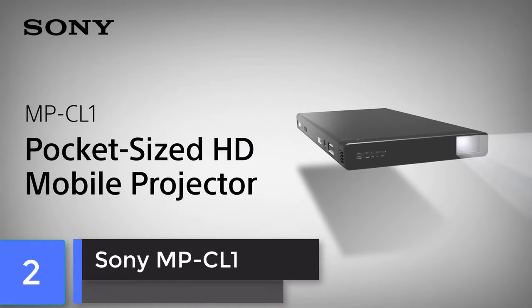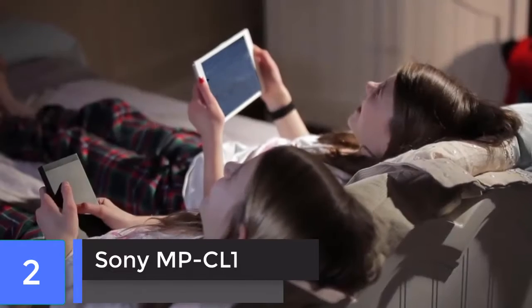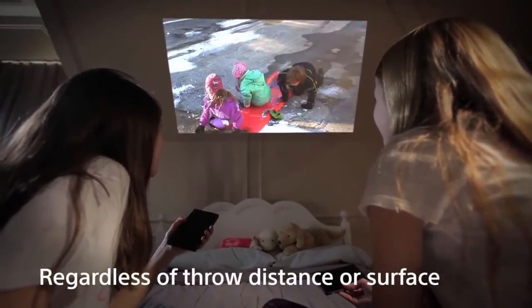Introducing the Sony pocket-sized HD mobile projector, a fun and convenient way to turn almost any surface into your own private theater. Featuring Sony's own image processing system that uses laser beam scanning, it delivers an incredible high-definition picture that automatically focuses regardless of throw distance or surface.